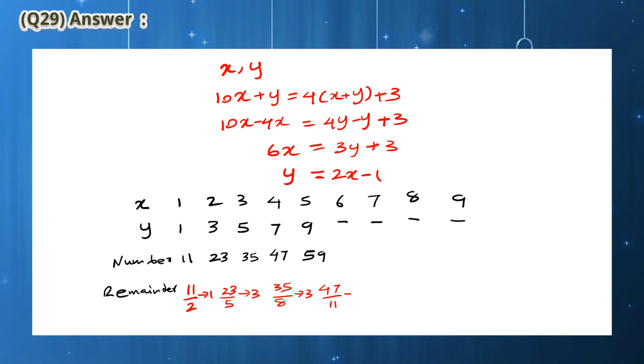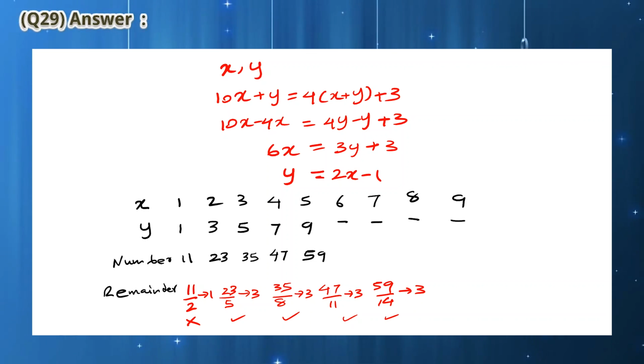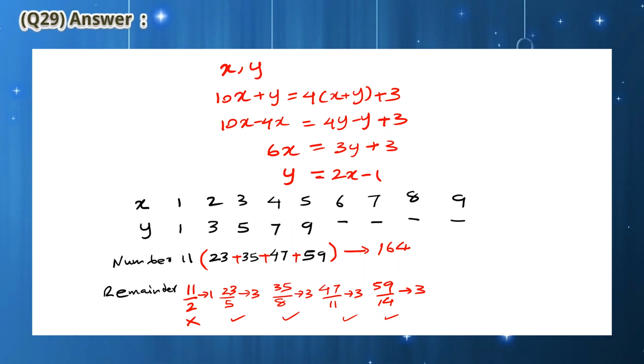By finding the remainders, we find out that 11 cannot be a possibility because there's a remainder of 1 and the remainder has to be a 3. However, the other numbers can be a possibility. We then add them up to get a sum of 164. This means that the answer is 164.